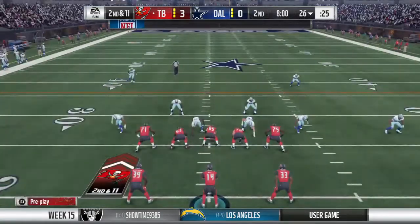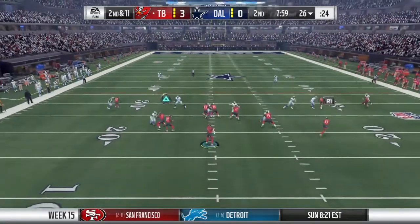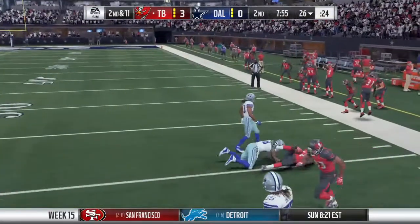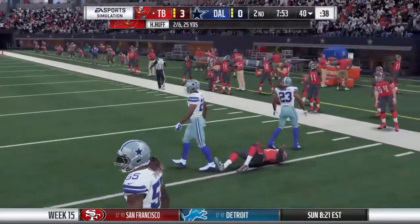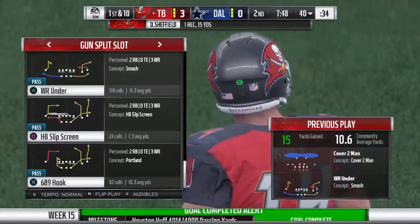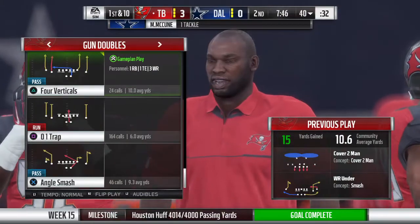Here we go. 3-19, to throw on second down. Huff, space to maneuver at the 40. Throwing right, and that's complete. And down he goes, but he takes it up to the 40. 15 yards through the air and a first down.